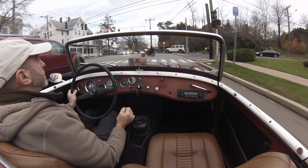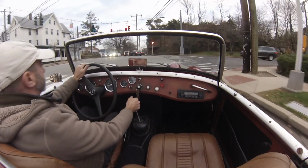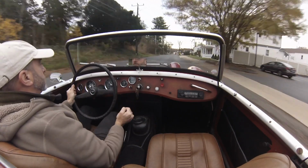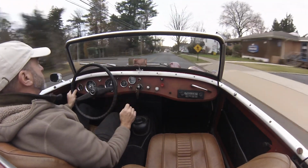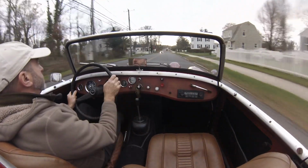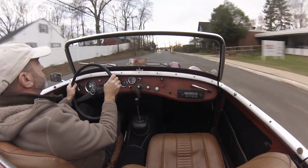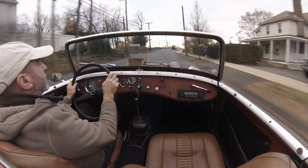It has a 1275 engine and front disc brakes and a really good strong transmission, good synchros, and so it's fun. So you should be able to see that it's tight and it revs nicely and it's smooth and the ride quality is excellent. The shocks are good, the radius arm bushings are good. There's really no major mechanical thing that needs attention.